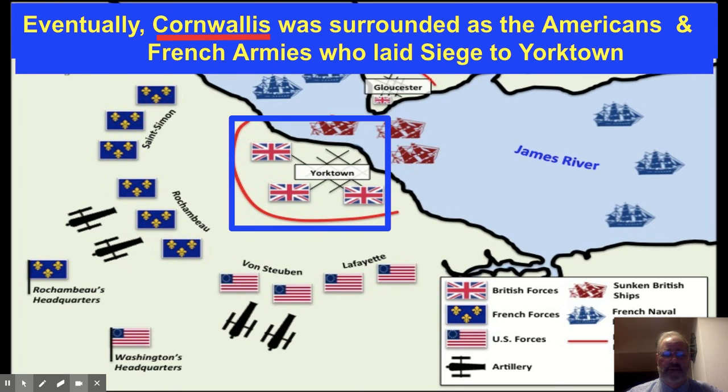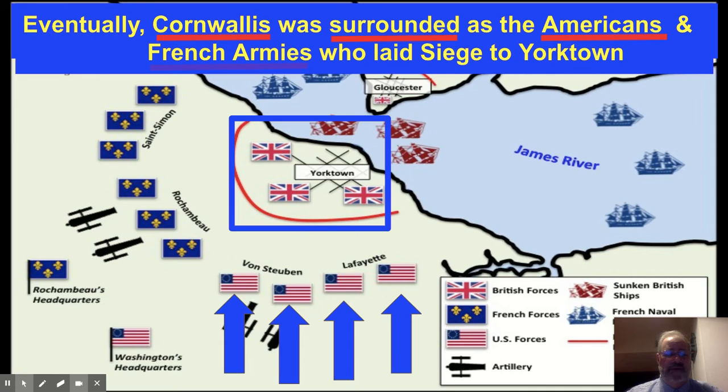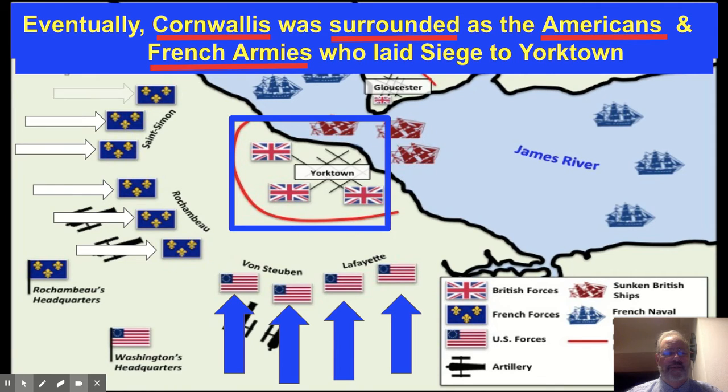Now, here's where Yorktown is. You see the British flag. There's where the British soldiers are, and they're surrounded by the Americans. There's Lafayette, Baron von Steuben, a couple other French officers with military personnel, along with Washington. They're surrounding it and laying siege, not letting supplies in or out.